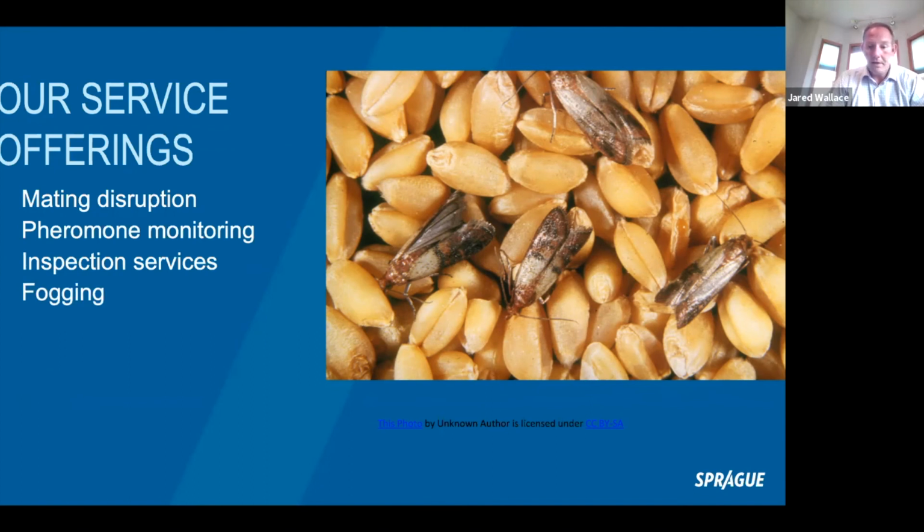Fogging, so coming in with a pyrethroid product, something just as a knockdown. It is good for getting sometimes a growth regulator out into the space to help break the life cycle of the insects and keep them from breeding. IGR treatments, which I just mentioned, a lot of times are done through fogging, sometimes through crack and crevice, sometimes mixed with an adulticide, sometimes just done on their own.